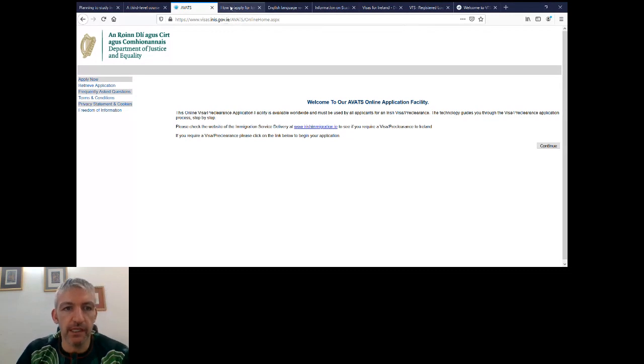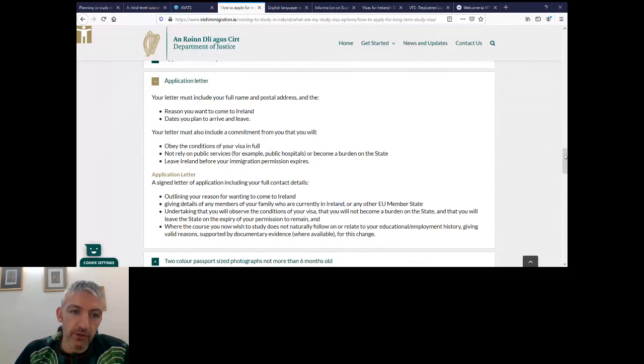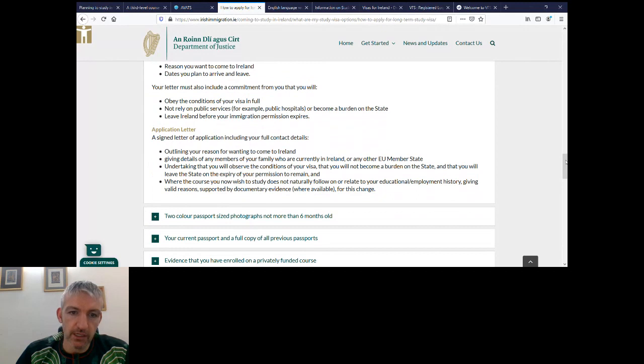That's detailed in here, this page back on the Irish immigration page, which has the details of what required documentation you need to submit with your application. So it's the first thing on the list here, the application summary document. You also need to do an application letter, and it must include the reasons, the dates you plan to arrive, that you will obey the conditions and not rely on public services or become a burden to the state, and leave Ireland before your immigration permission expires. It should have your contact details, and if you have any family members in Ireland or any other EU states, you need to disclose that there.